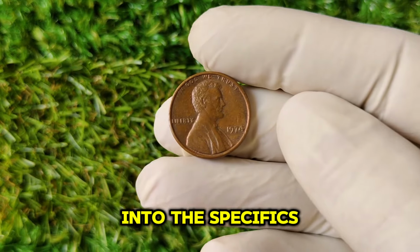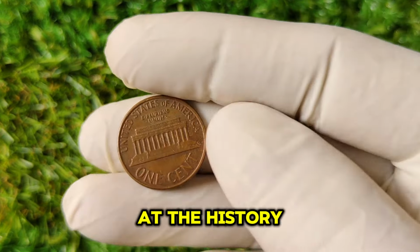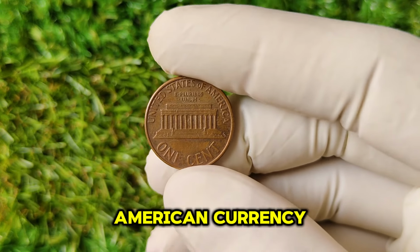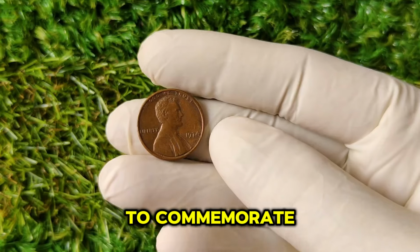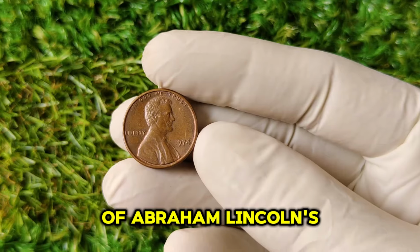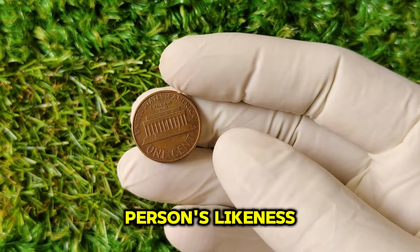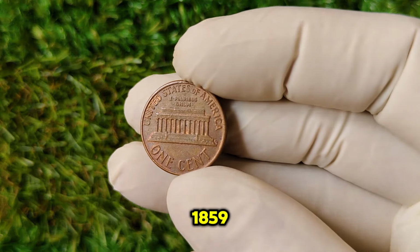Before we dive into the specifics of the 1974 penny, let's take a brief look at the history of the Lincoln cent itself. The Lincoln cent has been a cornerstone of American currency since its introduction in 1909. It was created to commemorate the 100th anniversary of Abraham Lincoln's birth and was the first U.S. coin to feature a real person's likeness, replacing the Indian head penny design that had been in circulation since 1859.